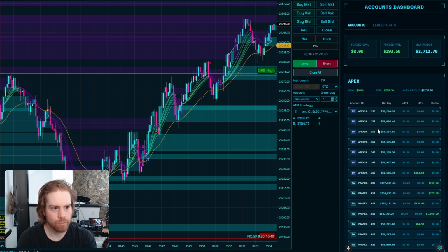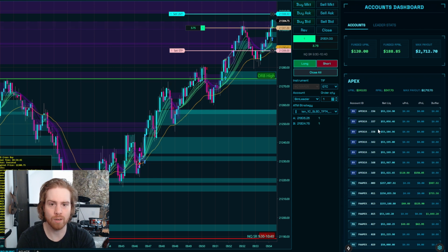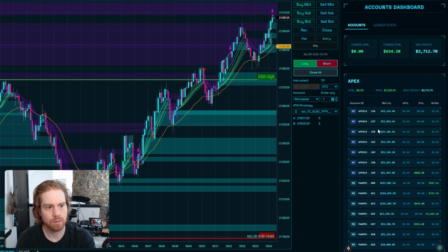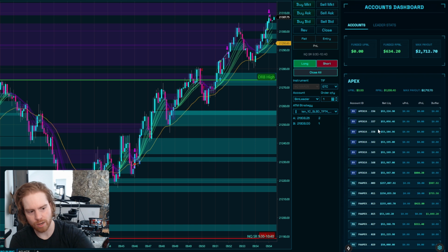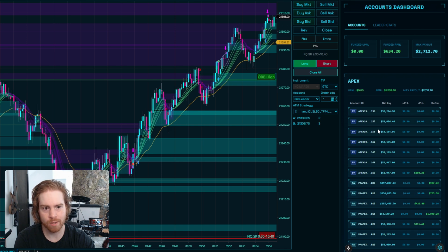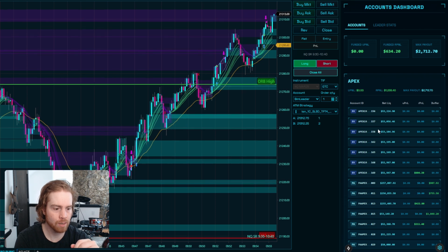Sitting at 193 total on my Apex PAs. That's why it says, or it said, funded RPNL, realized profit and loss at the top. All right. Now 634 funded RPNL. But still, if you check down at the bottom on the 50K that is only trading one contract, you can see it's made 211. So we're going to need one more win at least before we can call it a day.